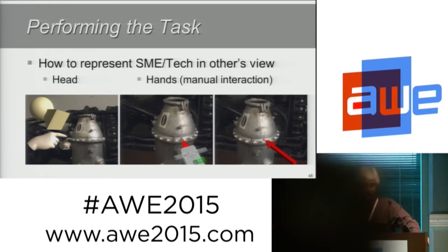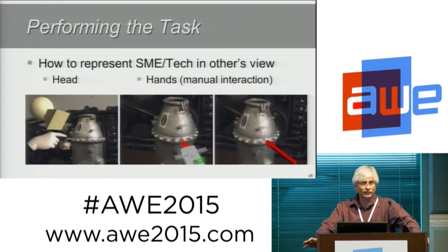We don't need any of that. We're seeing this very simple, rigid representation of the head, which works surprisingly well for letting you know what they're looking at, with the assumption that they're looking relatively straight ahead. We're seeing representations of hands in this case, tracked using this off-the-shelf hand tracking technology.